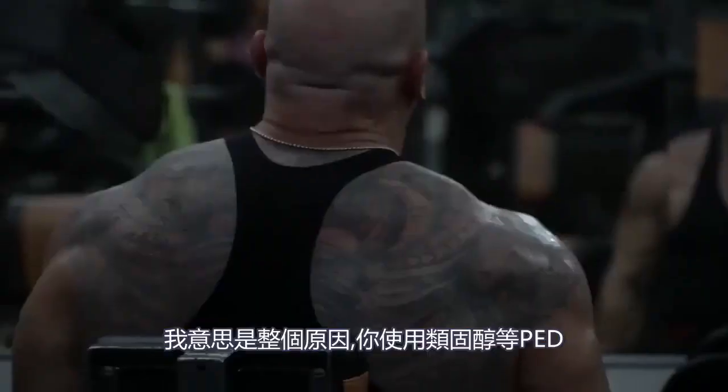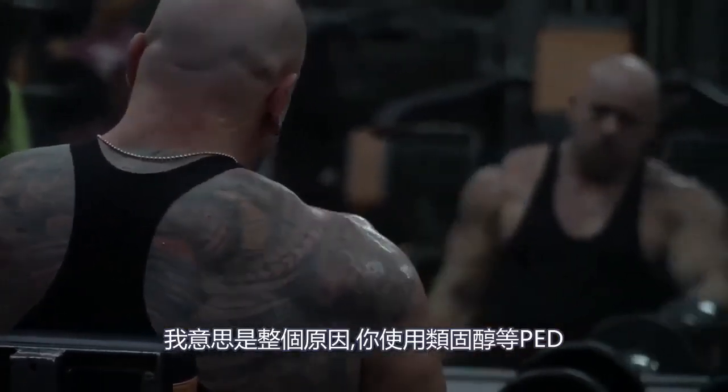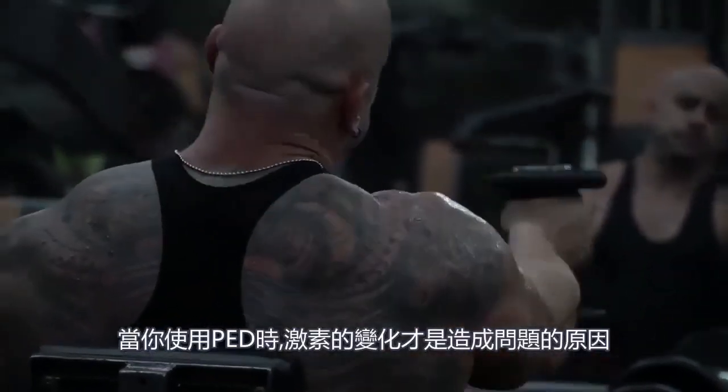If you're trying to treat the symptom, you can take things, prescription or over the counter, like dexamethasone or Accutane, and you can get rid of them. But if you're going after the underlying cause, well, part of the problem is the underlying cause is the reason. The whole reason you're taking steroid performance enhancers, and when you're taking performance enhancers, the hormonal shift is what's causing the problem.